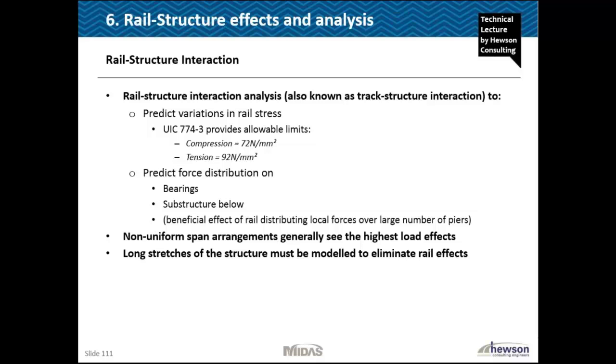The other benefit of the analysis is that it predicts accurately what the longitudinal forces on the bearings and the substructure below are, because in reality, if you take traction and braking, for example, although the longitudinal load is applied over the length of the train, the effect of the longitudinal stiffness of the rail is to distribute those forces back over a large number of piers, and that reduces the forces that are actually carried by each individual bearing or pier. It's particularly important where you've got non-uniform span arrangements, because those tend to see the highest load effects. And in order to model it properly, long stretches of the structure have to be modeled, because it's all about seeing how the force distributes over a large number of substructures.